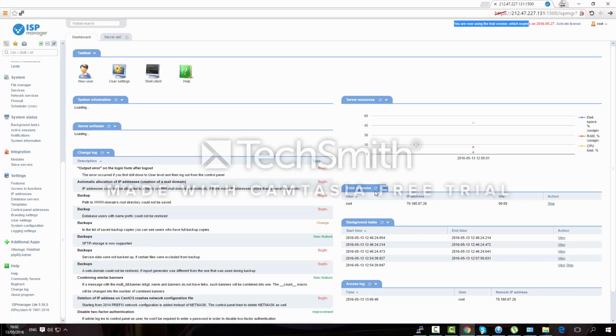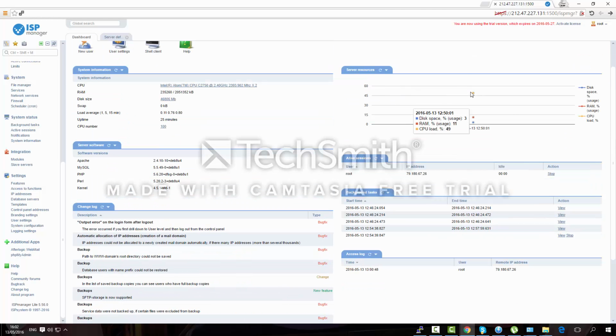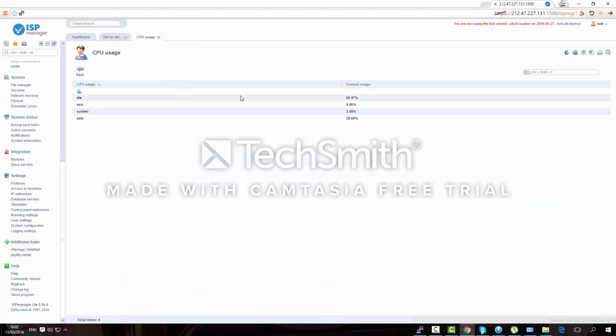Oh, it's not working in here because I got some problem with this VPS, but as you can see, there's a monitor about your disk space, the RAM usage, there's CPU load, background tasking, and access log, who was logged in, active session, which user is logged in currently, and you can disconnect him right from this button.